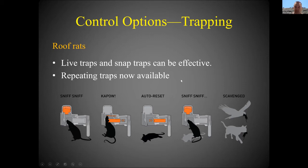So this kind of trap is out there. It's available for use here in California. It does fire 24 times off of one CO2 cartridge, and it automatically resets itself after it fires. So once you put the trap up, in theory, you can go a month or even several months before you have to go back and check that trap again. So it kind of does the work for you. So that's the real benefit of it.